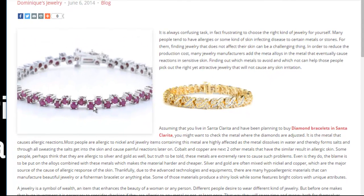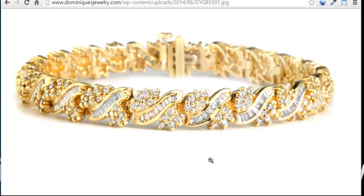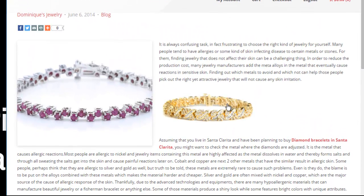Okay, let's see. Where do these images click? All right, this bracelet, as I'm hovering over it, it doesn't click anywhere. What does this one do? This one, if I click it, just enlarges the photo. Okay, so here is a missed opportunity. If you're going to have a blog post about diamond bracelets, then these photos should link over either to the product detail page for that product, or if you don't have that product in your catalog anymore, then go ahead and link it to the diamond bracelets category page. Same thing with both of these.